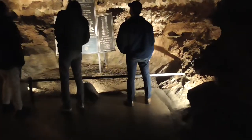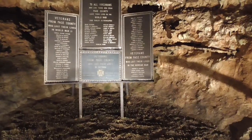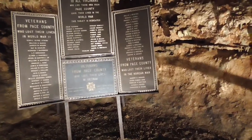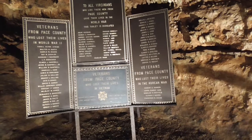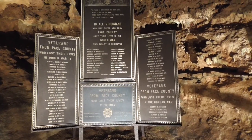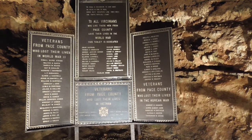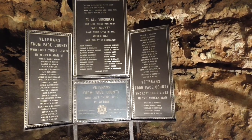And here we come at last to the Veterans Plaque, which memorializes all the veterans from Page County, Virginia, who lost their lives in Vietnam and First and Second World War and Korea.